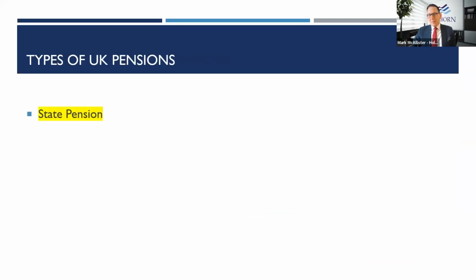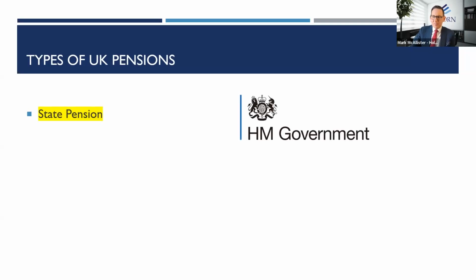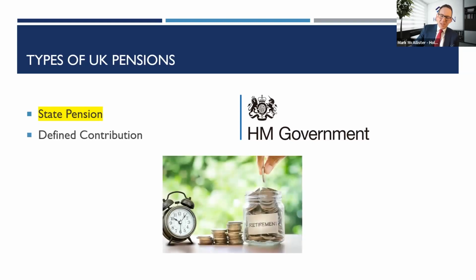Okay, so what are the main types of pensions? Well, the main one we're talking about today is that basic foundation level, the UK state pension provided by His Majesty's Revenue and Customs. I don't think it'll ever stick with me that's changed now. It's still HM government pension. There's also defined contributions. So this is often referred to as a money purchase. It's a pot of money you normally use to go and buy things like funds or shares or what have you, and those grow in value.